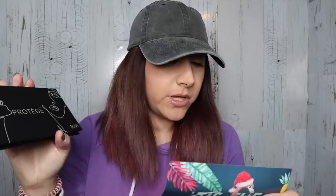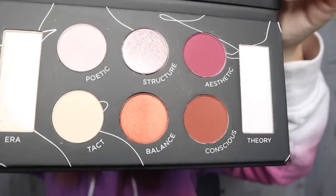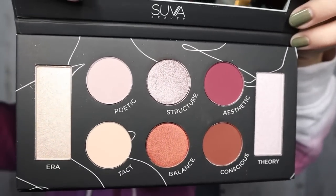Okay, and the last thing, ooh, I got another palette. 2 palettes this month. This is the Protégé eyeshadow palette. It's from Supa Beauty. Supa Beauty Protégé eyeshadow palette retails for $34. 6 highly pigmented shimmer and matte shadows and 2 brilliant highlighters. It's a versatile warm and cool tone palette. That's the packaging. Oh, pretty. Oh my gosh, yes. Yes. Those are really pretty.